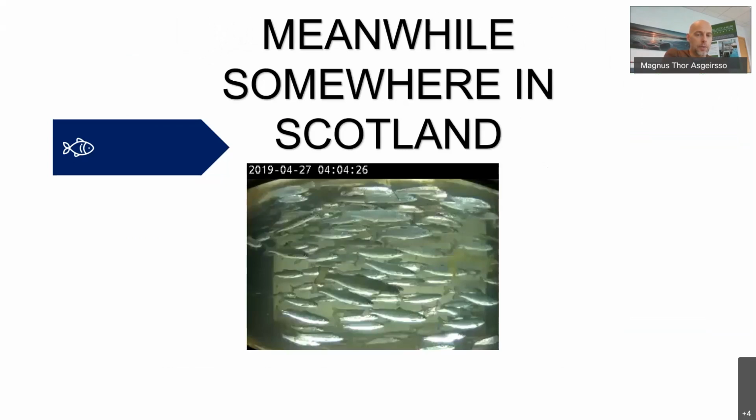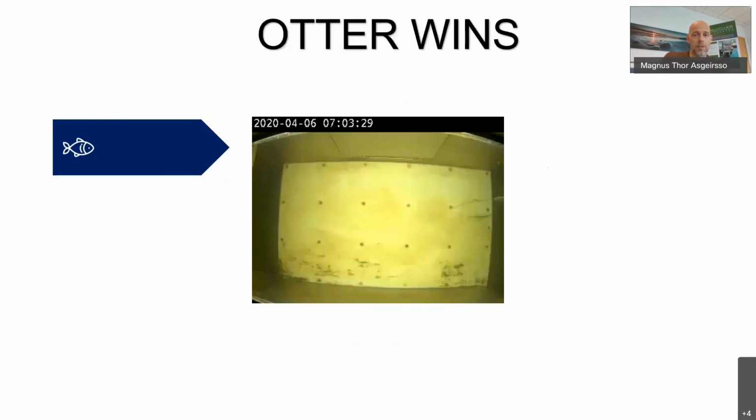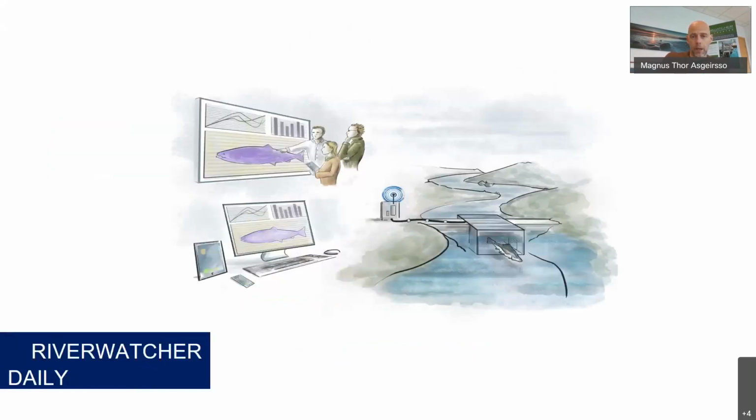This is behavior that we've seen in some of our Riverwatchers. Lots of juveniles just hanging about inside the Riverwatcher, having a good time, probably hiding out from predators like this one we see here. We have an otter hunting in that Riverwatcher, and we've seen him catch a fish actually.